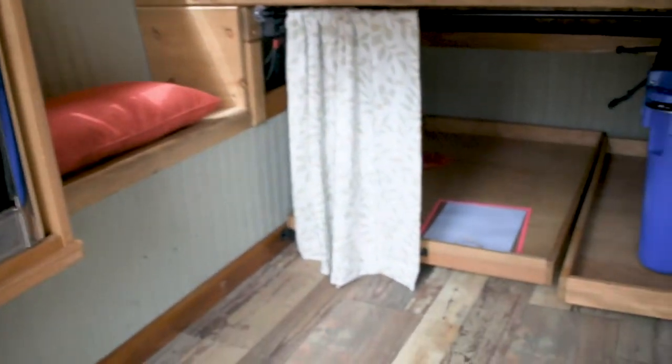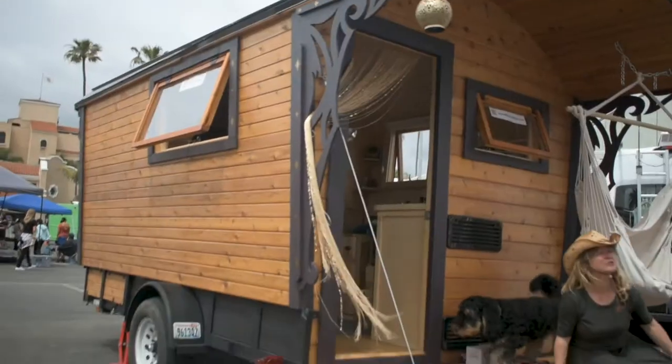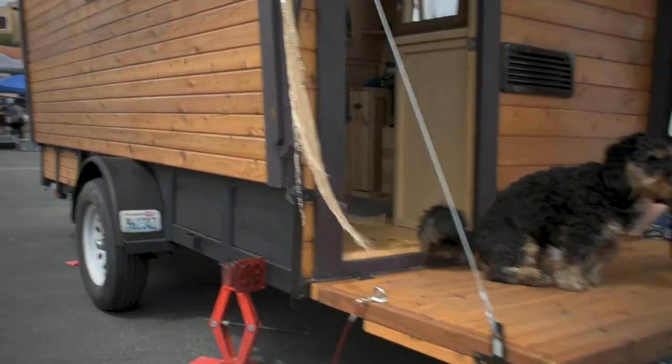The idea was to make something that was lightweight and easy to pull by a small vehicle, but still be modern in design and have all the features that people want. It does look like a small Jeep or even an economy size vehicle might be able to get it to and fro. Absolutely.